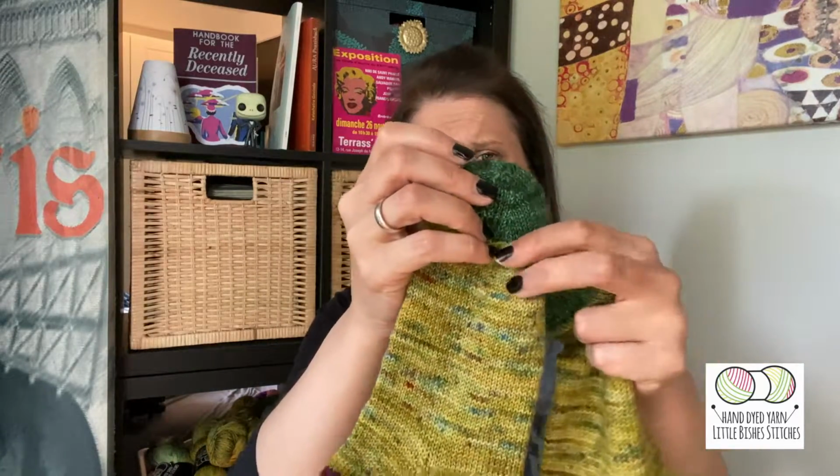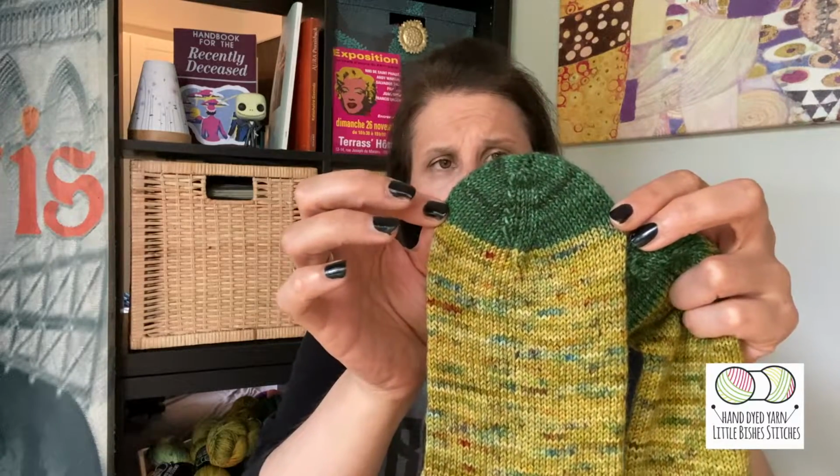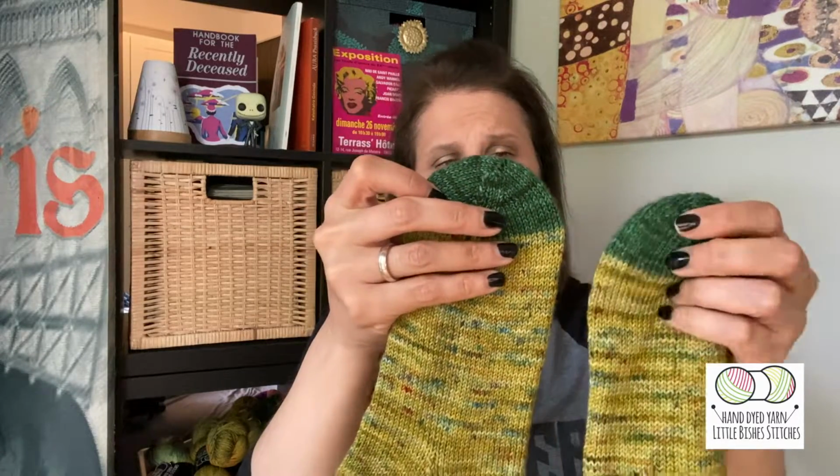So I made up my own method where I do decreases every row for the first 4 rows, and then I knit across and then do another decrease and then knit across, do another decrease for about 16 rows. And then I see where I am, and then I basically do the rest of the toe as decreases. And I'm really happy with the shape. It's like a nice little almost moon shape, half moon shape.